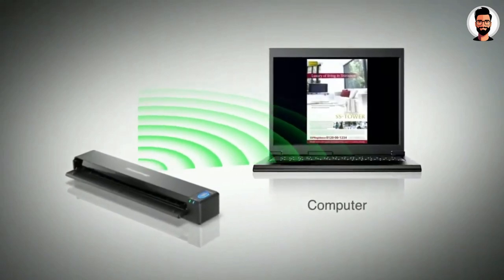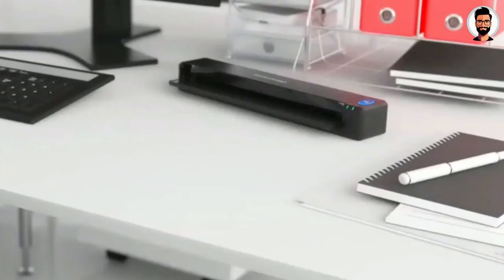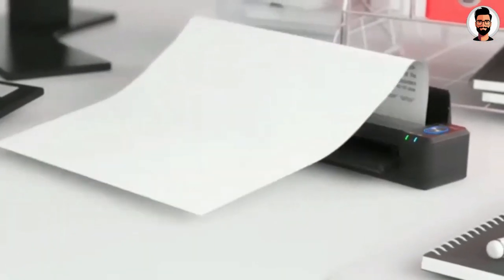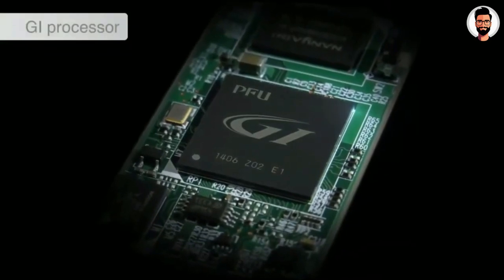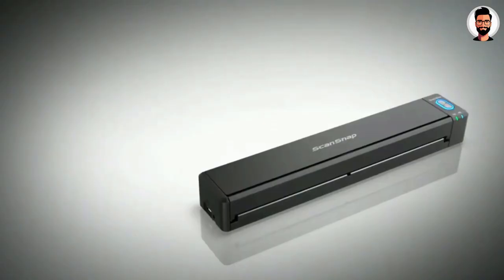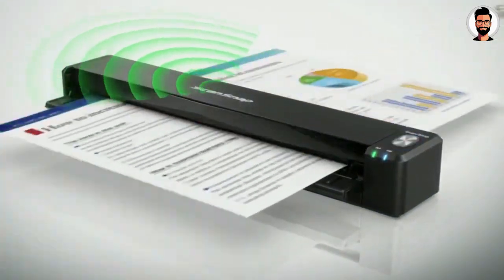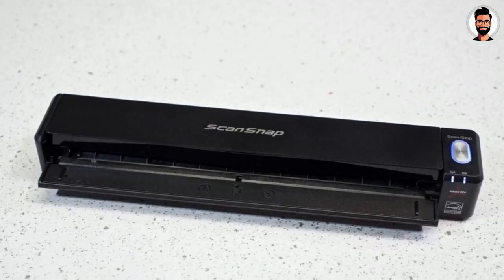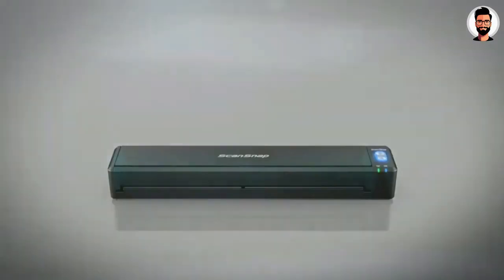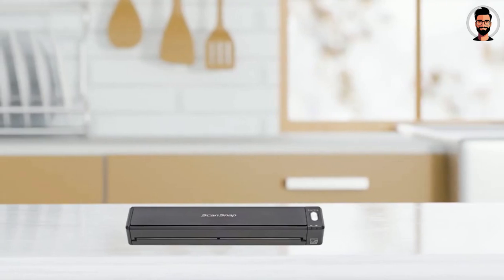The Wi-Fi and USB connectivity also allow for wireless scanning to PC, Mac, iOS, or Android mobile devices, making it easy to share and collaborate with others. But what sets this scanner apart is its built-in GI microprocessor that performs intelligent image enhancement, including auto color detection, crop and deskew, and blank page removal. This ensures that your scanned documents are of the highest quality, making them easy to read and use.